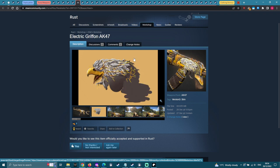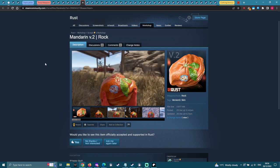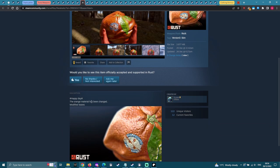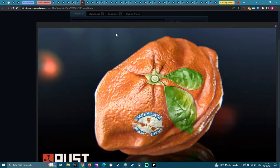Very cool. Right, let's move on to talking about a rock skin. Yes, the Mandarin has returned. So, this was submitted during Christmas. I guess it wasn't supposed to be a Christmas skin. Happy days. The orange material has been changed. Modified leaves. Mr. Scropin, what are you up to? Are you trying to sneak delicious looking fruit into the Rust Island? Well, I guess we can accept that.